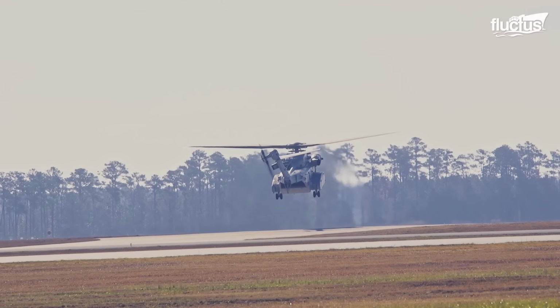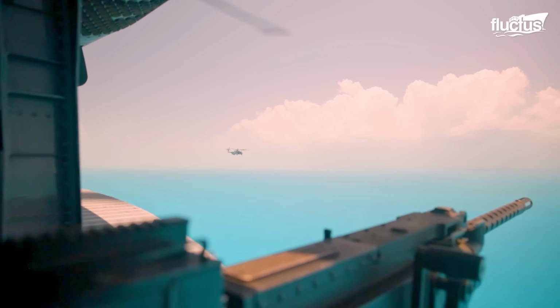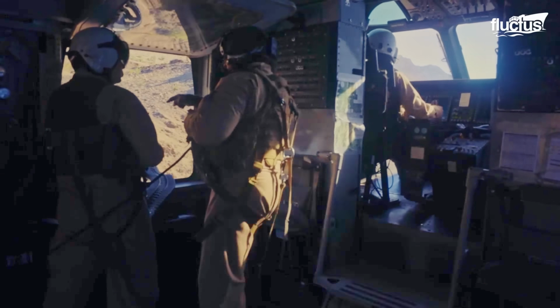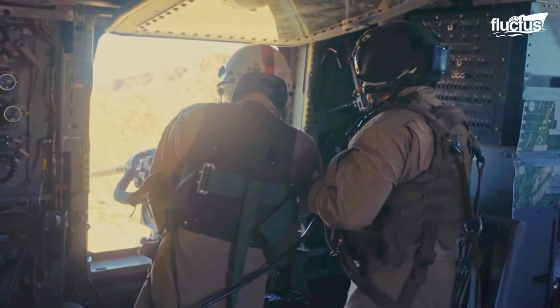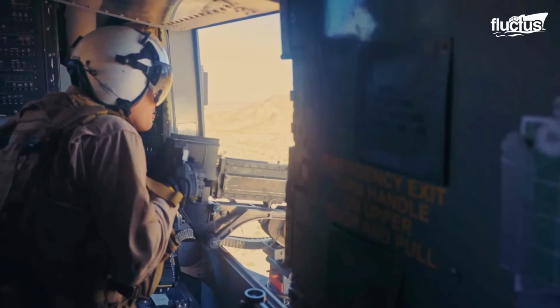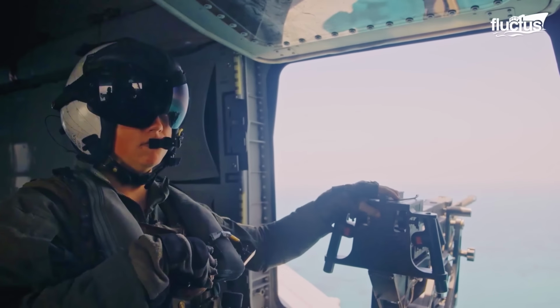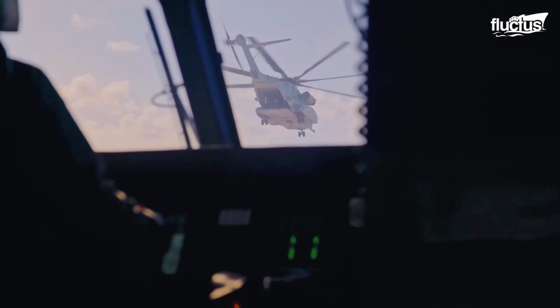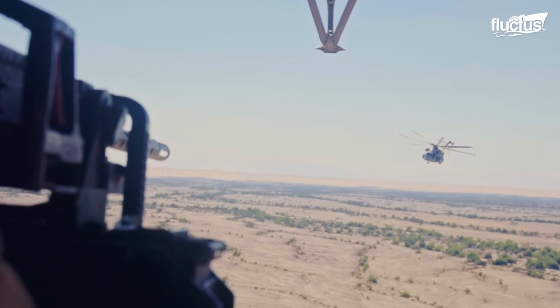The CH-53K King Stallion does not come with integrated weapon systems. U.S. Marine crews commonly equip the aircraft with GAU-21 .50 caliber machine guns mounted on both the left and right side doors, as well as the rear cargo ramp. These high rate of fire weapons provide 360-degree coverage, allowing gunners to engage both ground and low-flying aerial threats during missions.